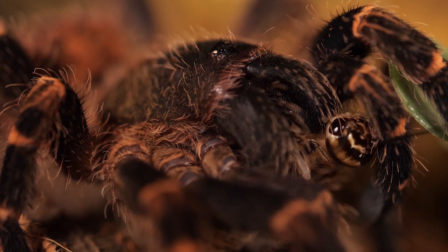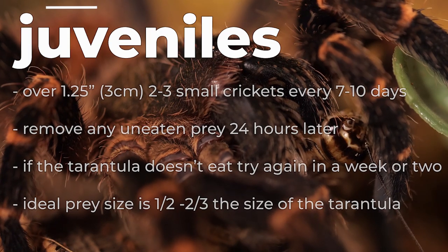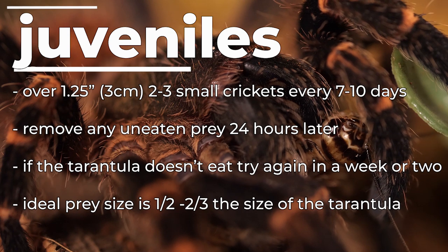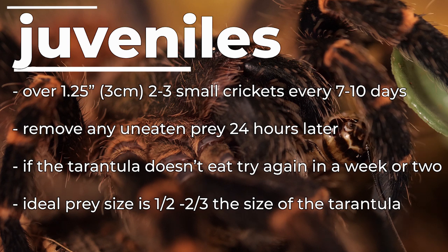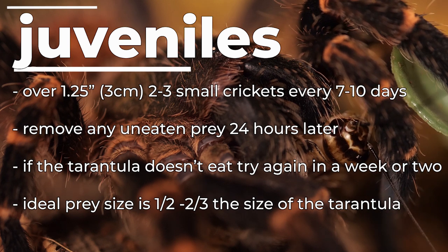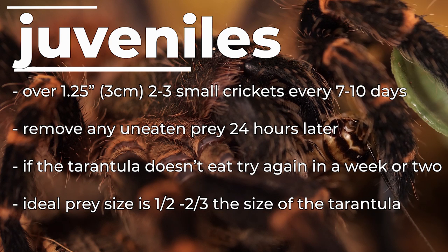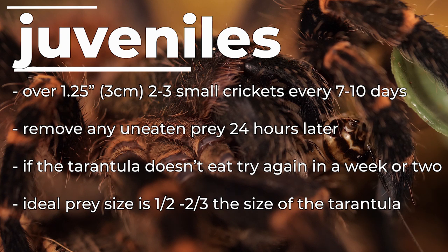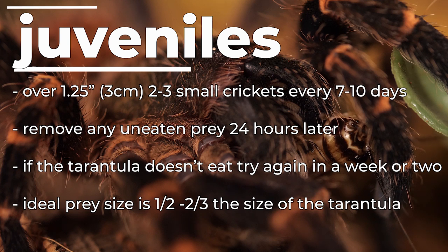For juveniles over 1 1/4 inch or 3 centimeters, I feed 2 or 3 small crickets once a week. This spider can be very finicky, so if they don't eat the crickets within 24 hours, I remove any uneaten prey and try again in a week or two. Sometimes all I can get them to eat is 1 or 2 small crickets every 2 or 3 weeks. As the size of the crickets can be somewhat relative, I typically feed tarantulas at this size crickets or roaches about 1/2 to 2/3 the size of the spider.